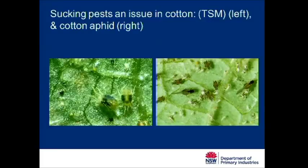On the right-hand side, you've got cotton aphid. It's also called melon aphid. It gets into all sorts of agricultural systems, but as with lots of aphids, it transmits viruses. And if you put virus transmission in conjunction with resistance, it just makes a mess of systems. In cotton, it transmits a virus called cotton bunchy top virus, and because of that, growers tend to want to spray it. It makes them nervous.